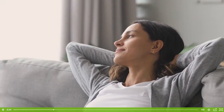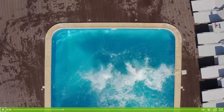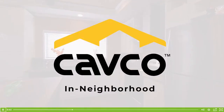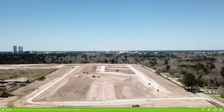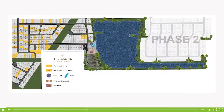Doesn't it just make sense that they should also be spaces where we know our neighbors and have amenities at our fingertips? At Cavco Industries, we certainly think so. That's why, as a part of our Cavco in Neighborhoods initiative, we're developing more move-in ready homes inside the Reserve at Sleepy Hollow, a lease homesite community in Conroe, Texas, designed to provide shared amenities at a price tag you can afford.